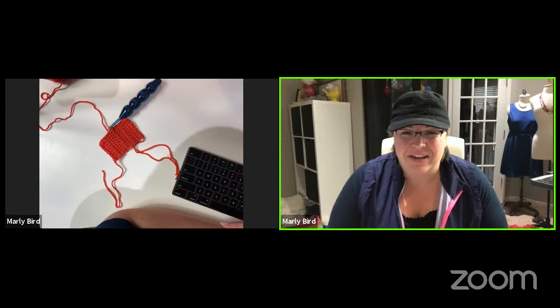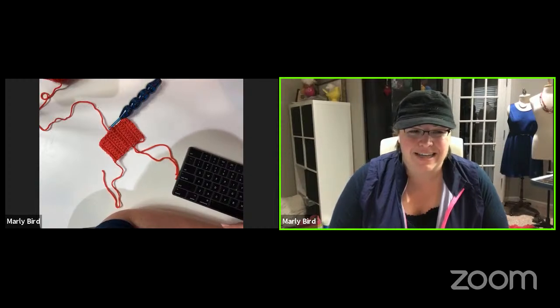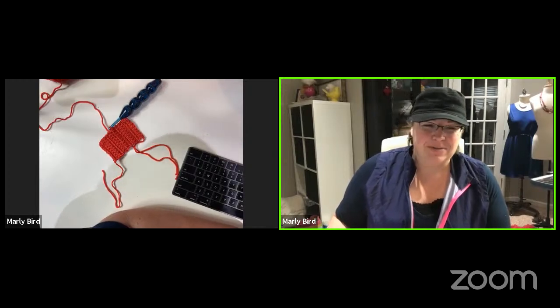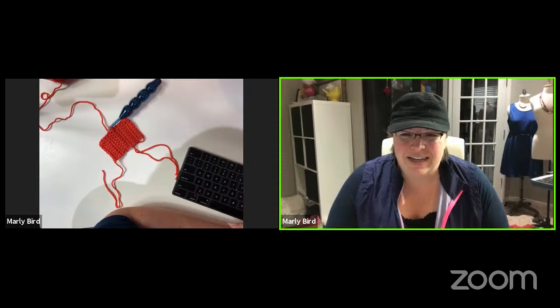It says it's connecting her audio, so we'll see if it works for her. But yeah, hopefully we'll get her in here. She said she wanted to join. She was going to come over here and poke fun at me, is what she said. So we'll see if we can get Marla in here. It says that she's trying to connect audio, but we'll see.